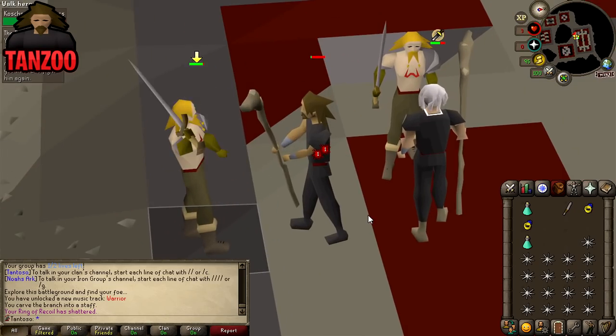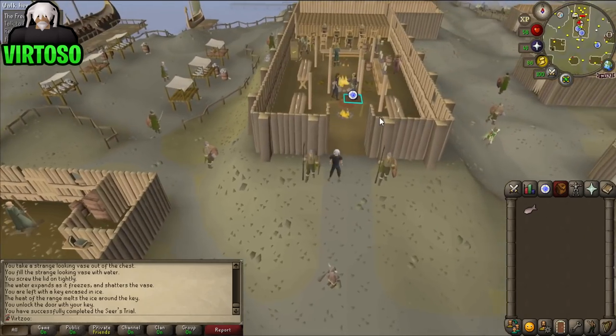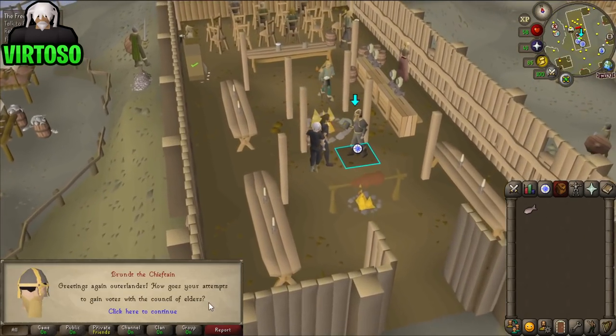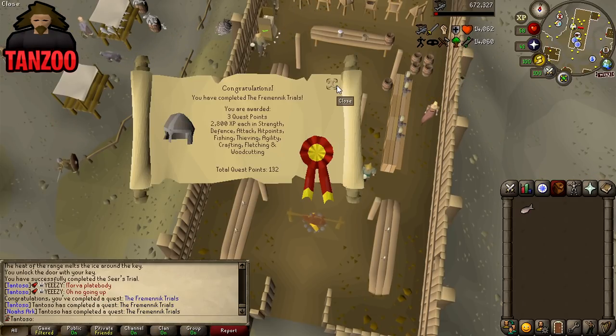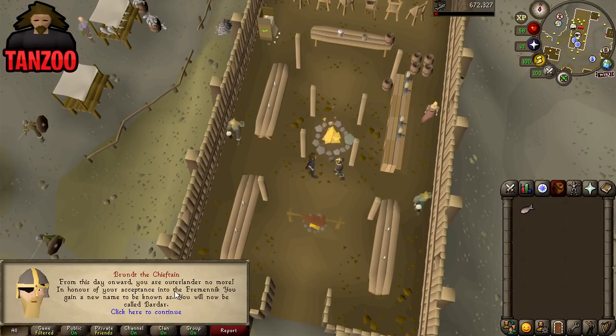There it is. I don't like how low my health is. Quest complete. Should we have a look what these Fremmy names are then, Dave? Yo, you just ran in under me and fucking... Oh, you did it, yeah. What? I must get some levels there.